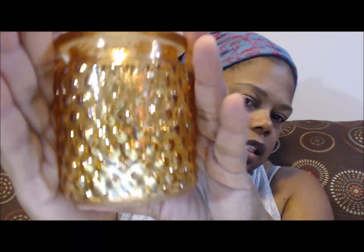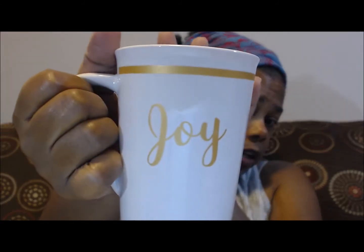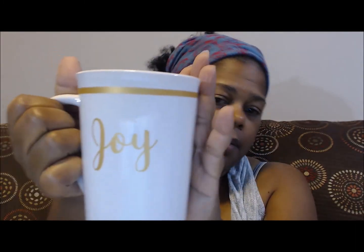But this is actually going on my beauty station. This is gold. This is going on my vanity to put skinny items in, like lip liners and stuff like that. This is my Christmas coffee mug this year. It says joy. You can't really tell because my lighting isn't great, but it is sort of a brushed gold.